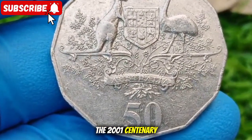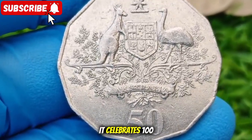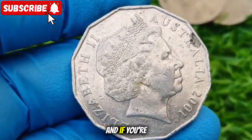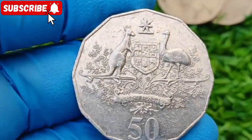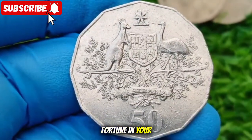The 2001 Centenary of Federation 50-cent coin is a piece of Australian history. It celebrates 100 years since the birth of the nation. Each coin tells a story of a different state or territory. And if you're lucky enough to find one with a rare error, it could be worth a lot of money. So don't ignore your spare change. Take a minute to look at your coins. You never know, you might be holding a small fortune in your hand.